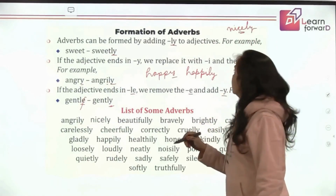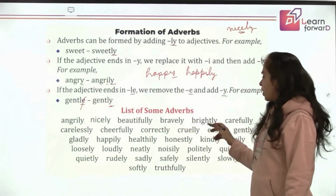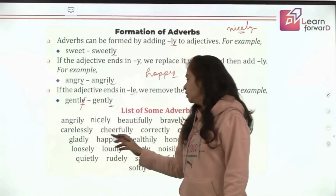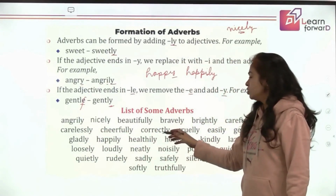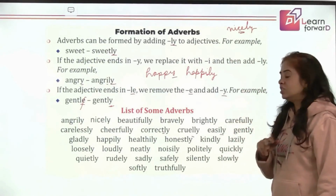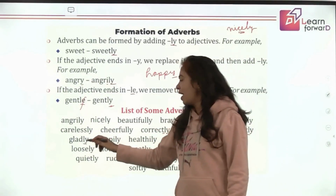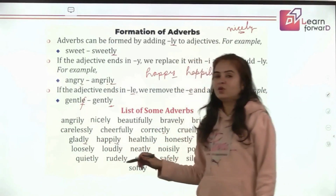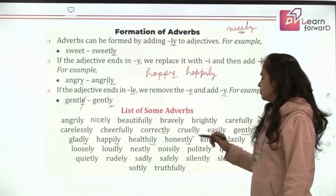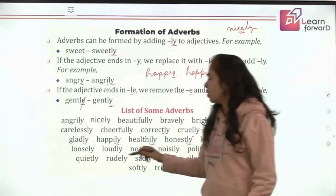Nicely. Okay? Right. Beautifully. Bravely. Brightly. Carefully. Carelessly. Cheerfully. Correctly. Cruelly. Easily. Y at the end changes to i. Gently. le, so e is removed. Gladly. Happily, I have already told you. Healthily. Again y changes to i. Honestly. Kindly. Lazily. Again y at the end changes to i.